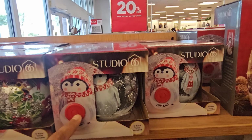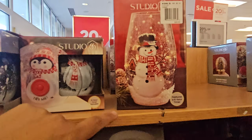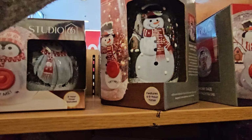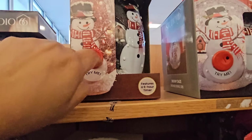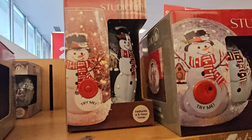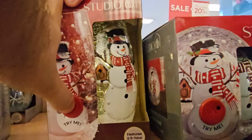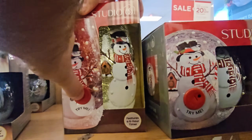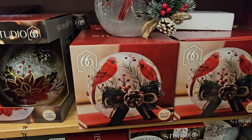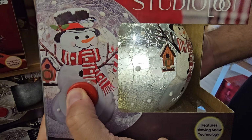Penguin. There's a 6-hour timer. Ooh, a 6-hour timer. The snowman is $29.99. Let me see if I can turn around. Can we press this one? Yeah. Okay. That's cute at night. It has like this little fountain thing in it to blow the styrofoam around, like on this other one. But it's not very powerful of a motor. No.